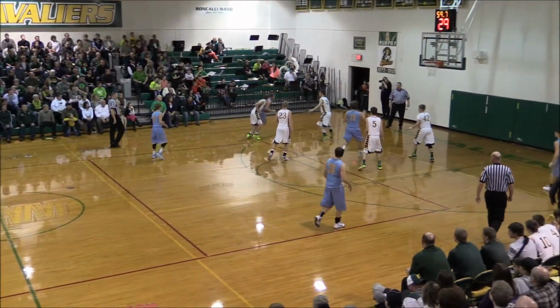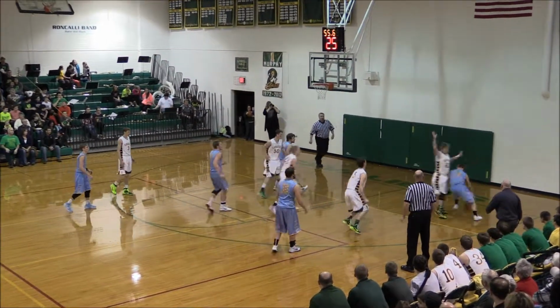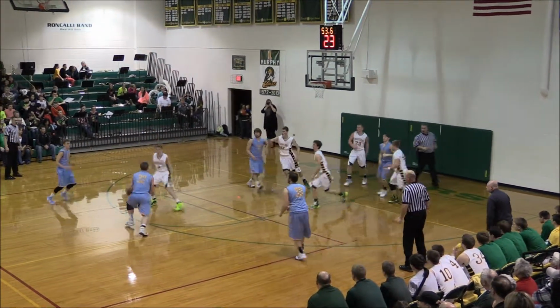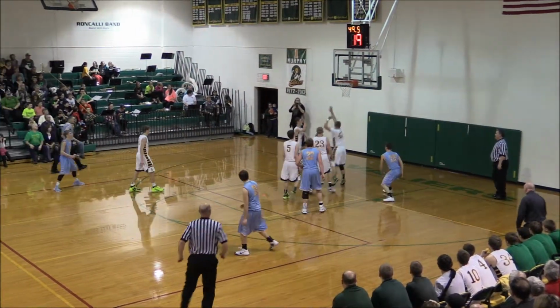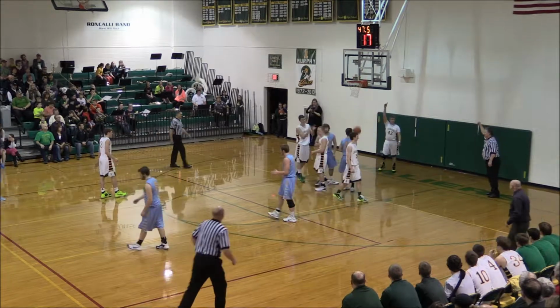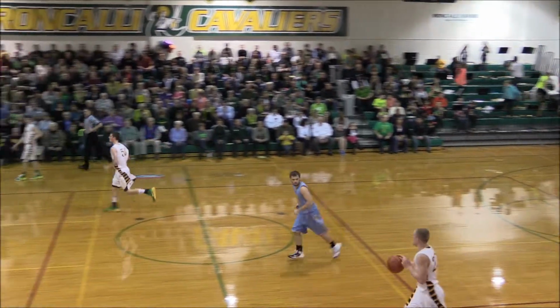Left side, Drake over on the perimeter will show the 3. Now will drive, kick out to the right corner into Ryder Grantham. Grantham kicks it out front to Drake. Spins in the lane. Off balance shot hard off the glass. No good. The follow shot is up and good. Emmerich for the Cavaliers. 45 seconds to play in the half.